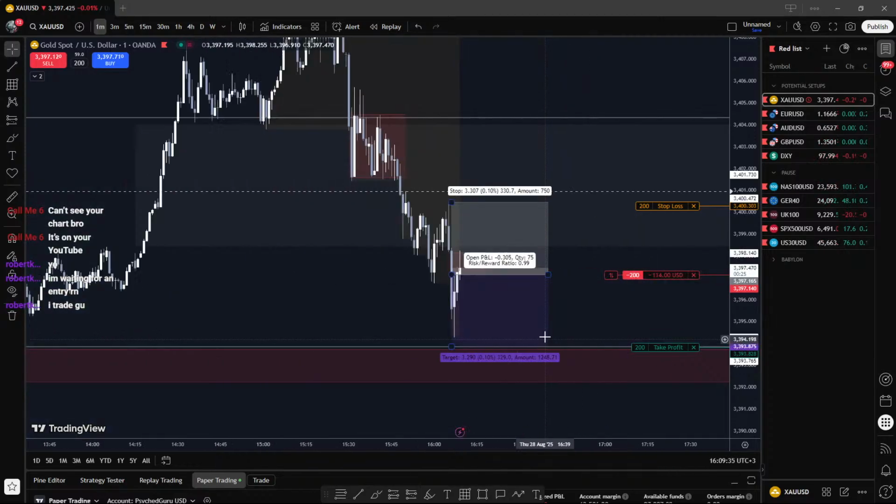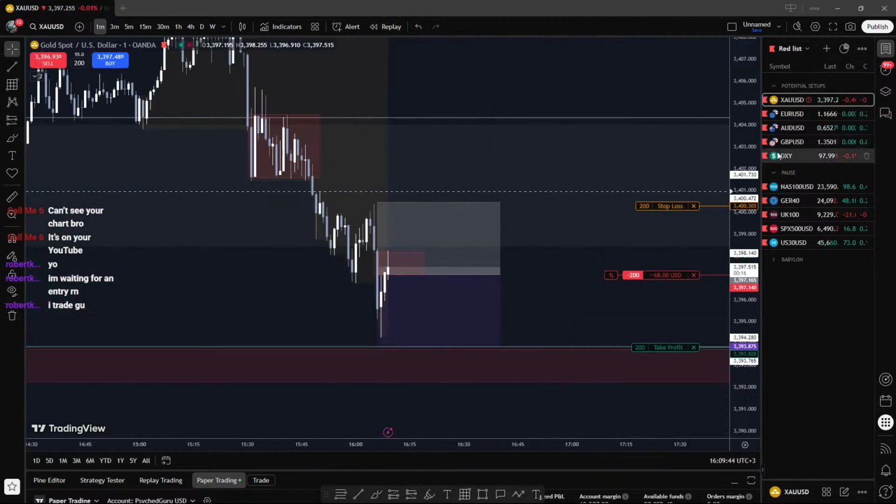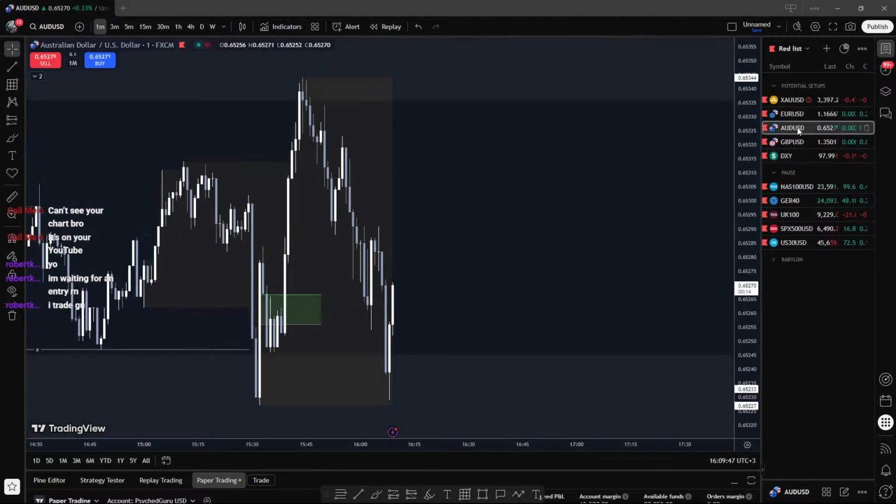Yeah, that would be perfect if we retrace now, because we baited the sellers in, we manipulate their stop losses, and then we tap this consolidation where we initiated in 10, and then we can see that move finalize into sell side. Let's see if it actually happens.